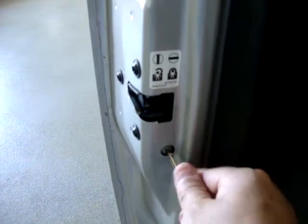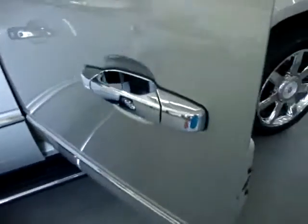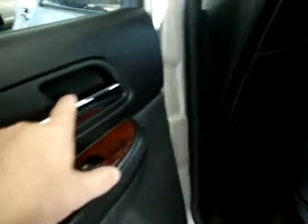How it works is the following: you stick your key in here or a screwdriver, twist it to the left, and what that does is disable this inside door handle. That's in case you got small kids and you don't want them to be able to open the door from the inside. Once you engage that, the only handle that's going to open the vehicle is the outer handle. To re-engage, just do the opposite. Stick your key in here, twist it to the right, and this inside door handle will start working again.